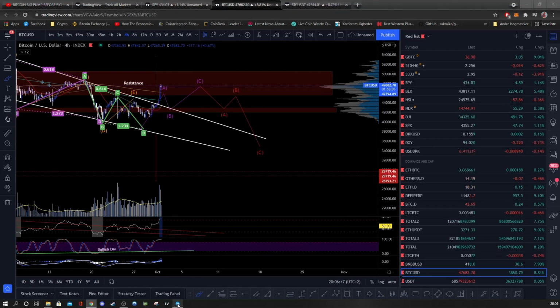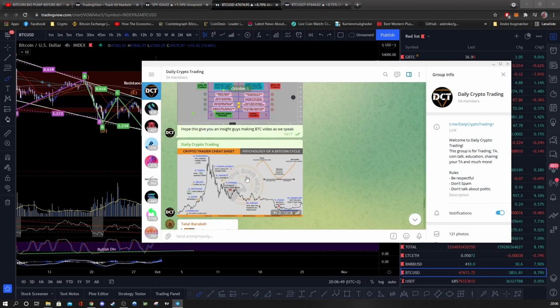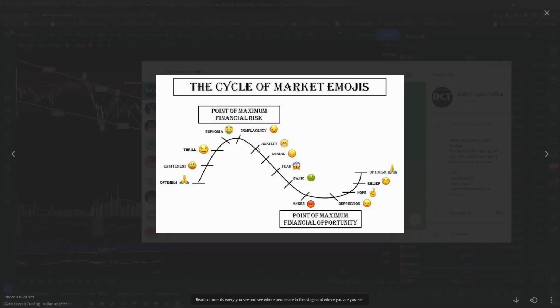Let me just show you a chart, guys. All right, let me just show you in my Telegram group. I show this often. I also show this in my video. All right, when people are in an inferior state, this is the greed state, you have to be fearful. This is the most dangerous area for a trader, because then people think that they will get rich overnight. They will say, Lambo, we're going to 60K again.